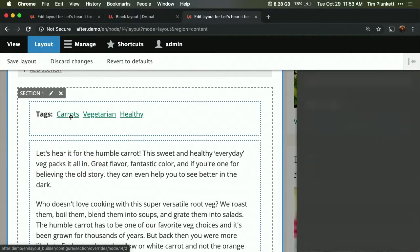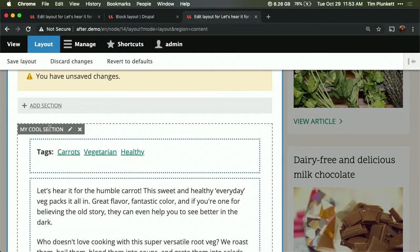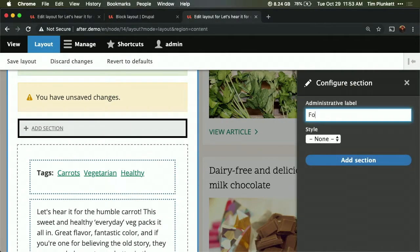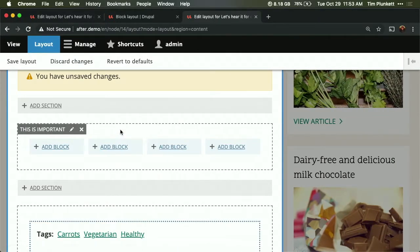If I want to relabel this section, which was the one feature we landed in the last 6 months, I can call it my cool section. Then it's labeled as my cool section, which for some people helps with their editorial flow, mapping out what that section is intended for, because you can have many different sections. You can have a four column, and you could call it four column, or say this is important for whatever reason, to communicate to your content authors. That's what they should really be using it for.